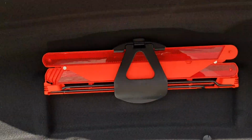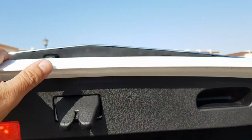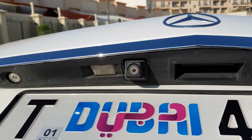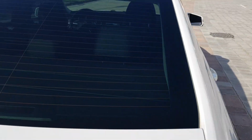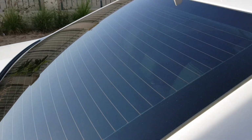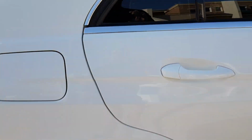These cars are just bulletproof engineering from Mercedes. Hazard warning triangle there as well. Little reflector in case, God forbid, you're having to help someone out. Rear view camera, which again we'll demonstrate. Not a problem. Heated rear glass as well. Third high level brake light. Tires in immaculate condition. I mean, the car's just, it's flawless.